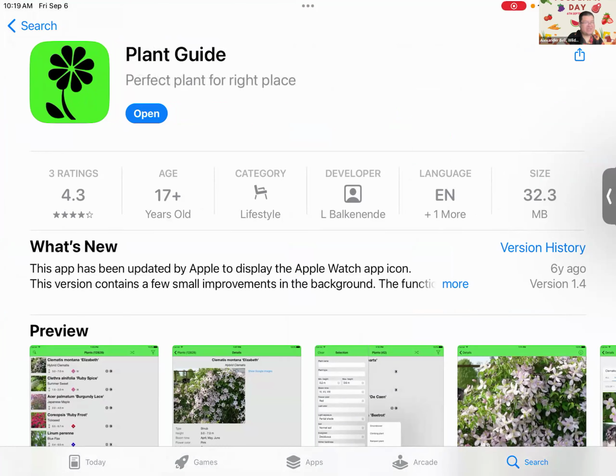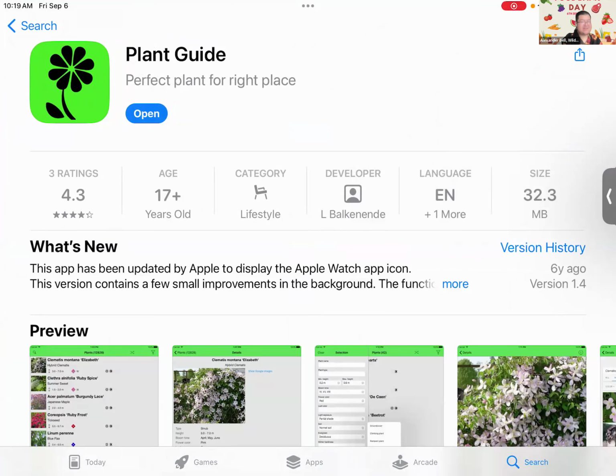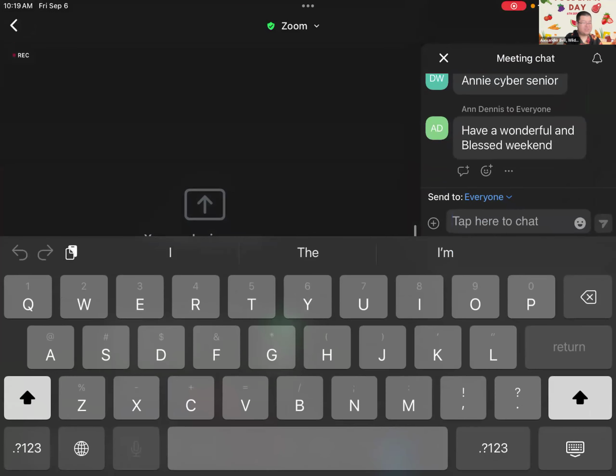And if I hit the share button here at the top right, that square with the arrow, that is how I can copy the link or mail or iMessage this app to others. So I just hit copy link and I'm going to put it into the Zoom chat.